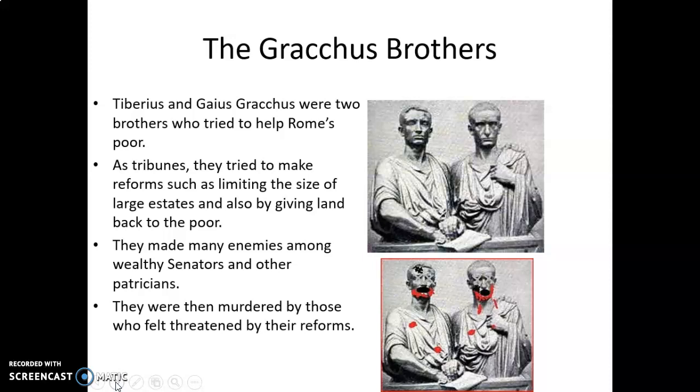Now, they're tribunes, and they come from the plebeian class, and as you see, they made senators and other patricians extremely angry with them. They made a lot of enemies, and they both ended up murdered. They both end up being murdered in different ways. The older brother, Tiberius, serves first, and he serves 10 years before his younger brother, and they both end up murdered for trying to create these reforms to help these poor people.